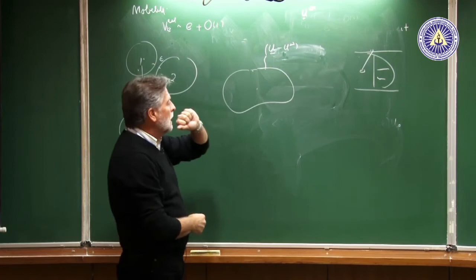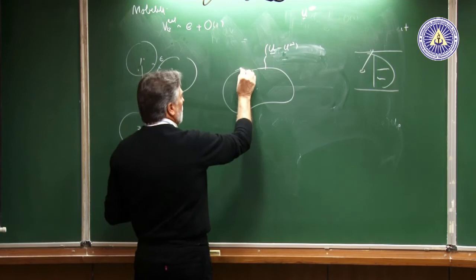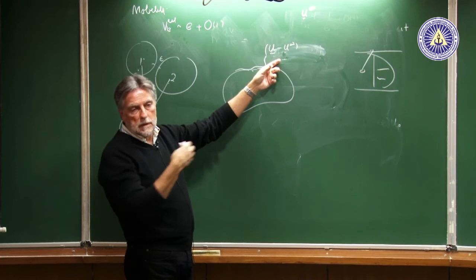Once you did that, now you go back to thinking of these squirmer particles, and you say, oh gee, that's just some velocity of the surface. So that's the squirmer. Why not? It's the same thing as a flow at infinity.